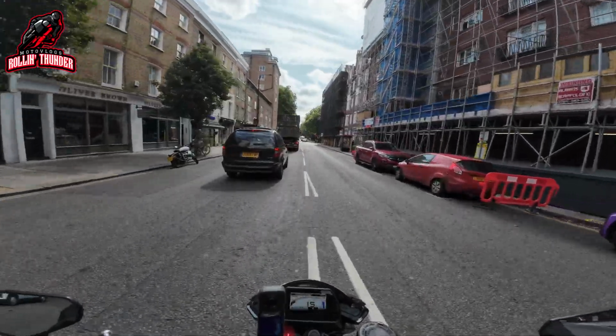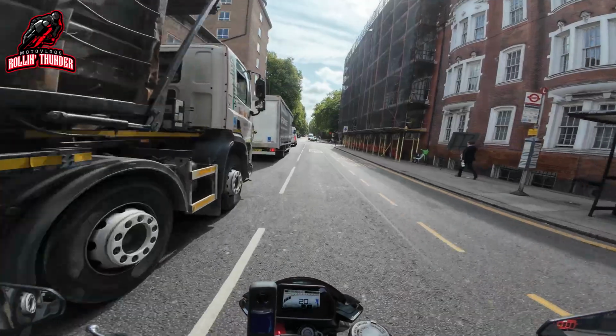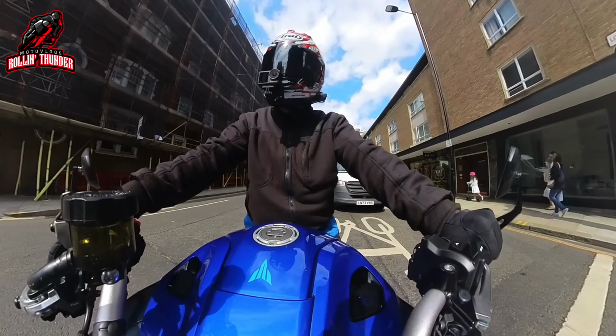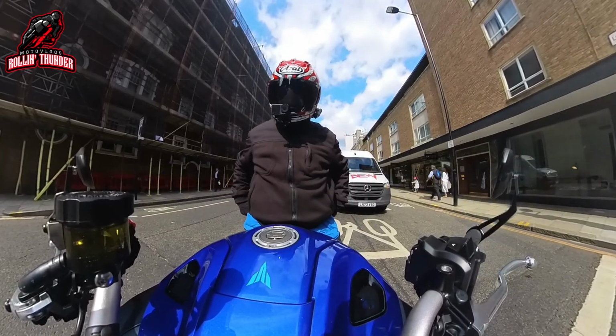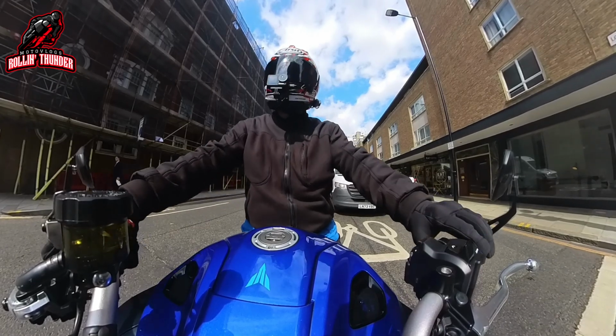Don't get me wrong, I'm no Valentino Rossi or anyone who actually knows how to ride a bike, for that matter. In terms of the seating position, it's very nice, it's very relaxed. Handlebars are nicely splayed apart, so I'm not basically elbow to elbow like I am on sports bikes.